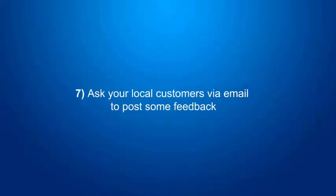If you have some loyal customers, simply ask them to post some feedback, either via email or by phone. Be careful when you do so, as you cannot ask for Yelp reviews since it is against their guidelines. Always check guidelines from the review sites you have chosen to use.